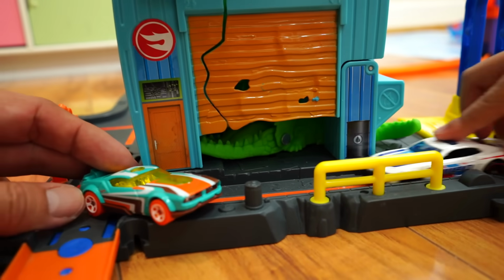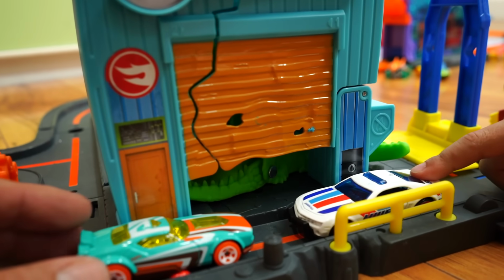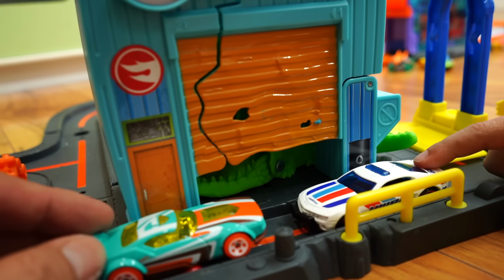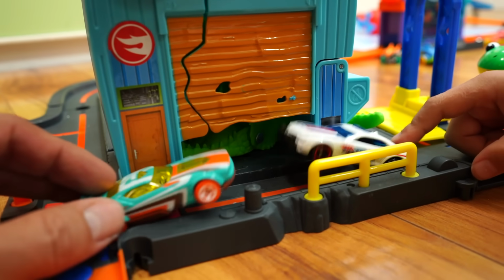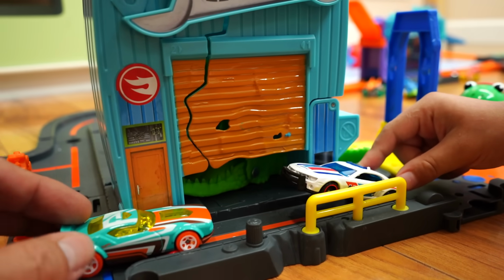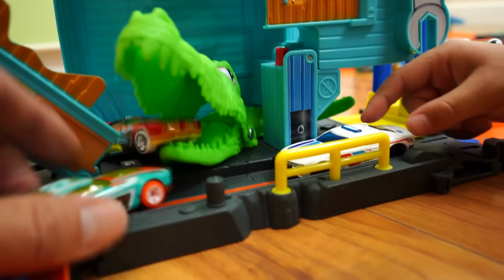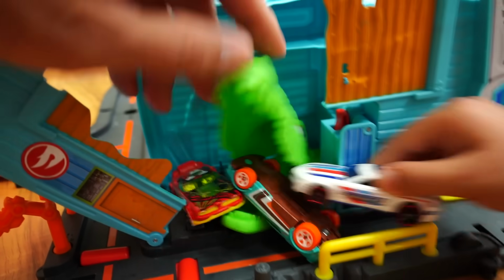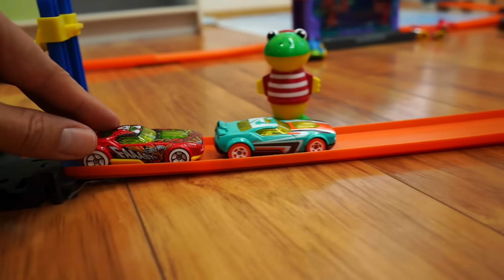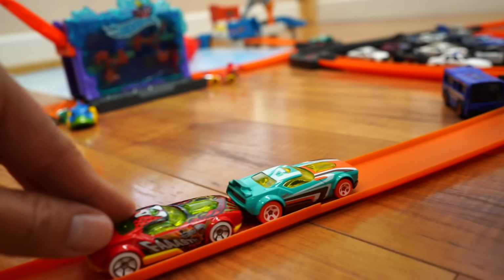Where'd my friend go? Hey, police officer, my friend, he's missing. Where do you think he went? I don't know, he was right here. Yes. Maybe we should go investigate the garage. Okay. Let's go to the police station.